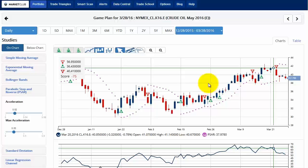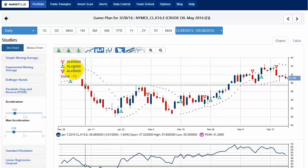I think that's, generally speaking, what could potentially happen in this market. But you should be out of the market right now because there is a conflict between the weekly and the daily, which is what we use for this particular commodity.